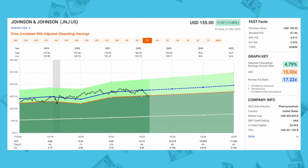As a reminder, management is looking for 2023 adjusted EPS of $10.55 per share using the midpoint of the range, and analysts have an average estimate of $10.51 per share, which is almost exactly the same as management. Using analyst expectations, shares of J&J are trading at an earnings multiple of 14.7 times, which again is interesting because we are talking about both stocks having almost the exact same earnings multiple.